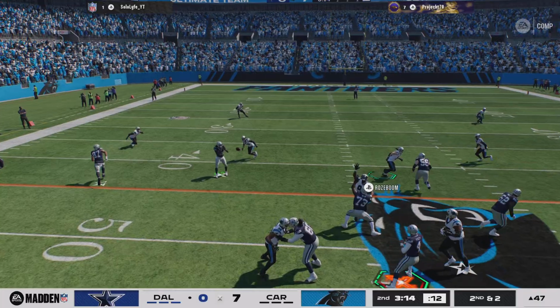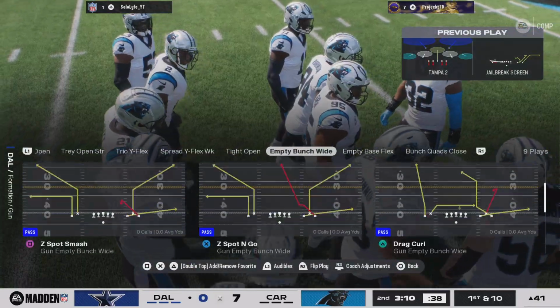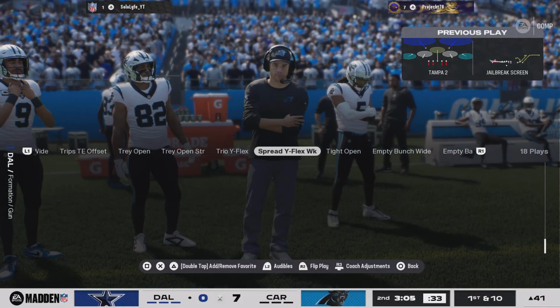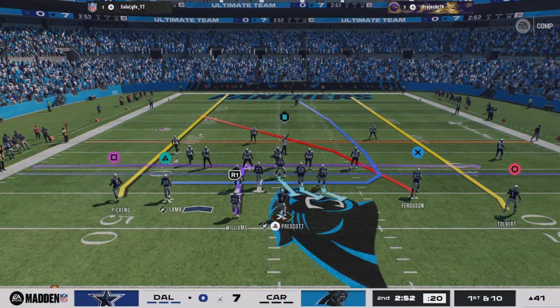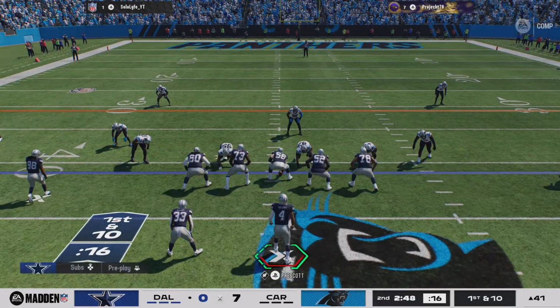Dak to the air here. Has him on the quick hitter. And he'll pick up enough to move the chains. So critical, Kate, on those receiver screens to get that ball out with great precision. You don't want that receiver thinking about anything but navigating the blocks in front of him. That's well done by everybody. Here we go.